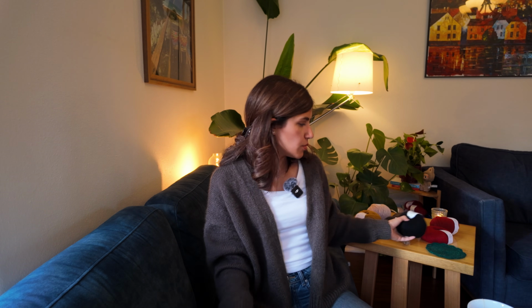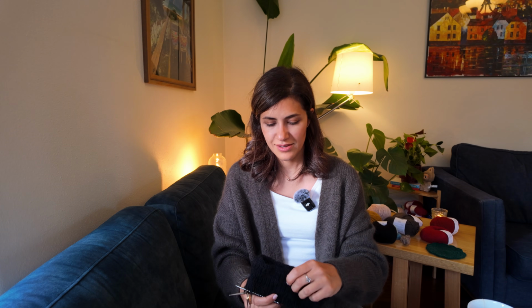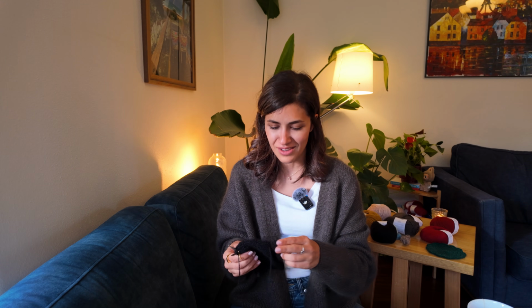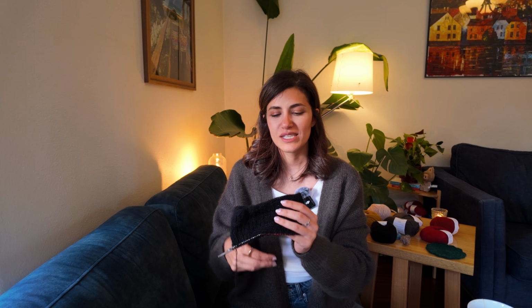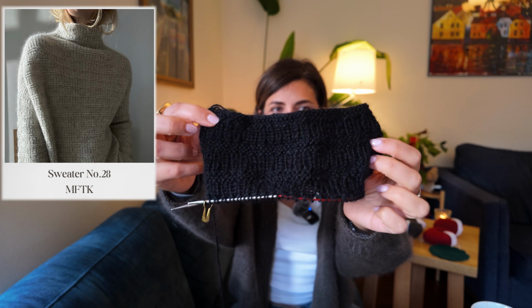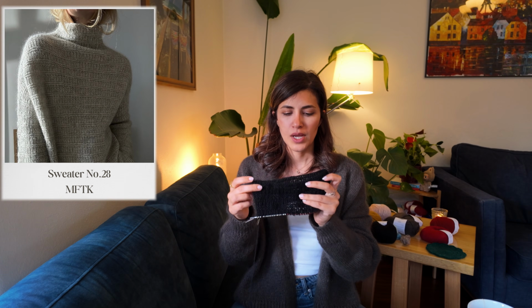This is a knit for my sister, not the one that I made the Pride and Pearls cardigan. I think she's good for another few years for receiving a gift from me, because that took me so long. But this is for the other sister. And this is going to be the sweater number 28 by My Favorite Things Knitwear. And I only started this last night, so I just finished the neck.